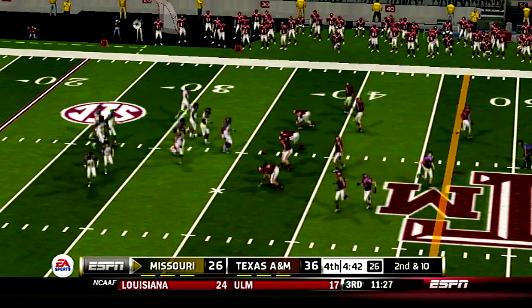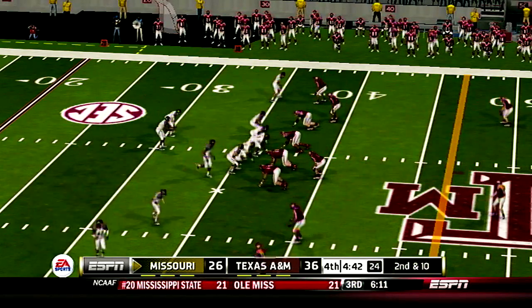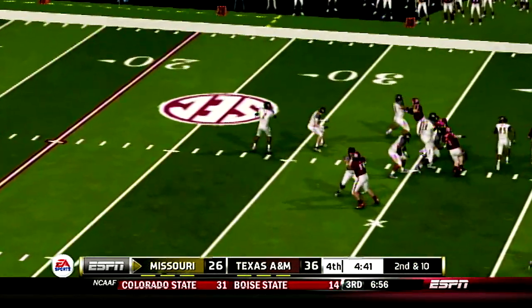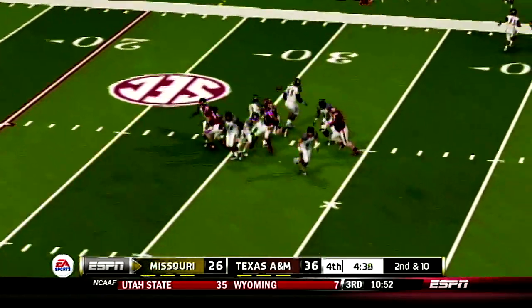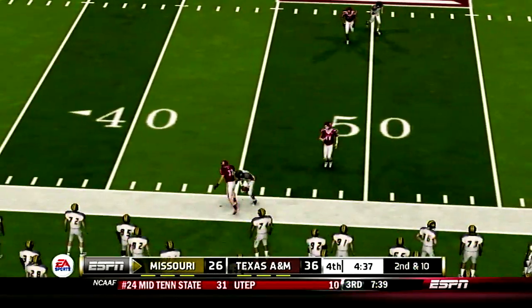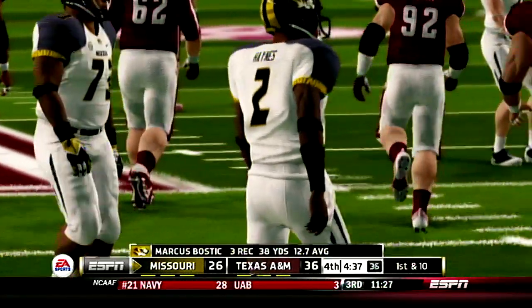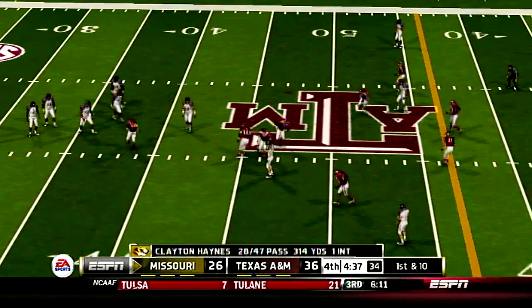From their own 36-yard line, it's second down. It's caught. First down, and he's out of bounds. Call it a gain of 10 yards. First down.